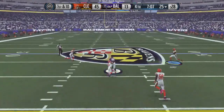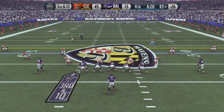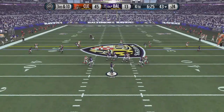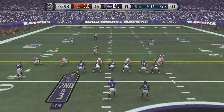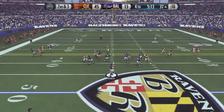Flacco takes the snap over the middle, caught by Pitta, and he's going to be brought down at the 43-yard line. Dante Whitner on the coverage. Now 3rd and 10, Flacco in shotgun. No running backs in the backfield. He takes the snap. Flacco goes to the outside, and that pass is caught by Pitta. Craig Robertson was all over him trying to make that catch. I personally think Robertson probably should have been called for pass interference, but it leads to 2nd and 3.